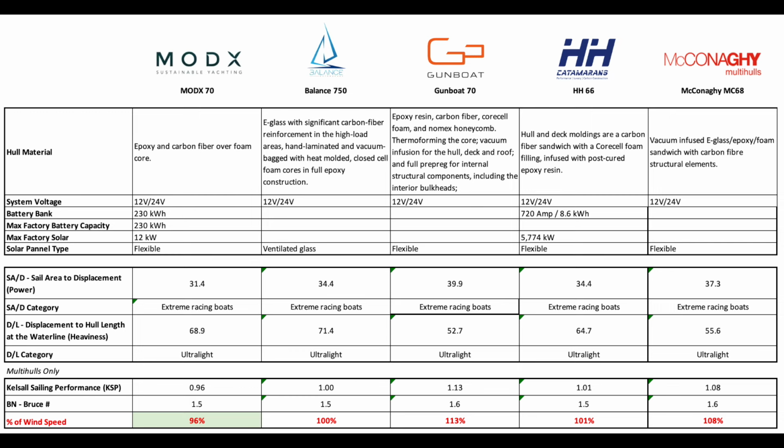Okay, KSP, or an indicator of theoretical speed at 10 knots of wind. Basically, what is the percentage of wind speed you can drag out of this? The winner here is the gunboat, showing 113%, followed by the McConaughey at 108, the HH at 101, the Balance at 100, and the MODX showing 96%. But again, I am not sure how relevant KSP is to an asymmetric wing sail driven boat. I'll leave that to you to research. Again, Stainless Steel Wombat, I'm sure you got an answer for me.